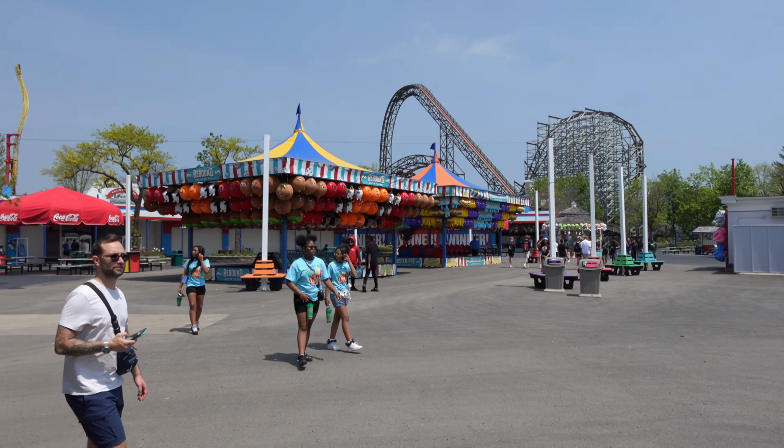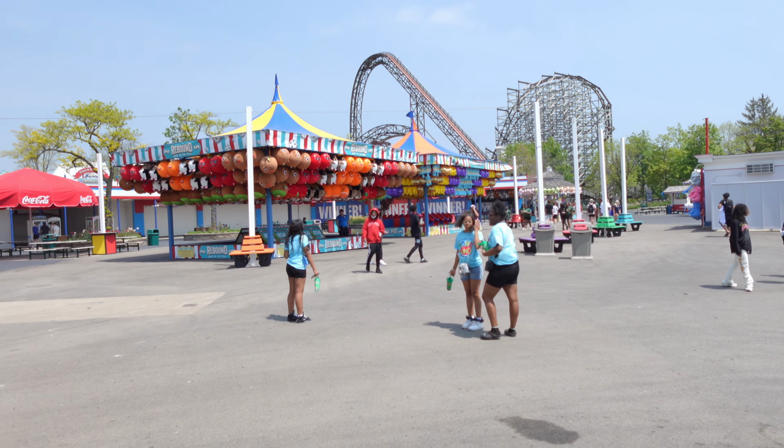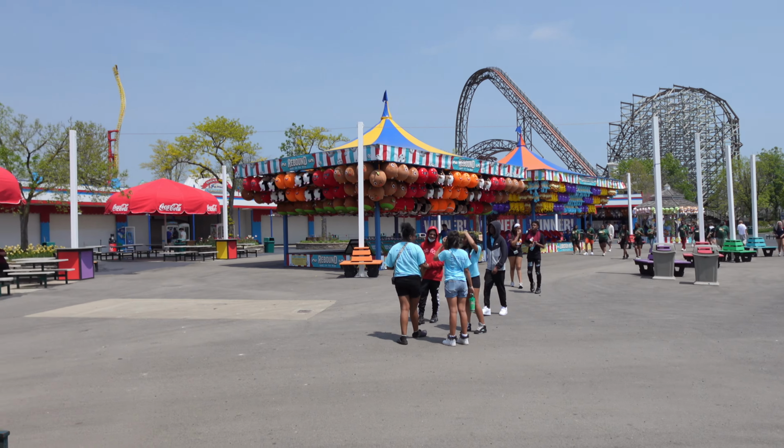Definitely interesting to see. They're pretty big games, it looks like they set up. The ball throw into the bucket, and then it looks like the ball to bounce off the board to land in the bucket. So interesting to see.